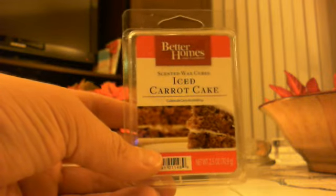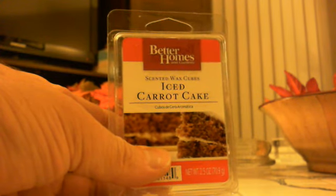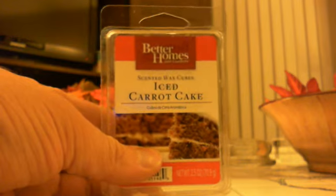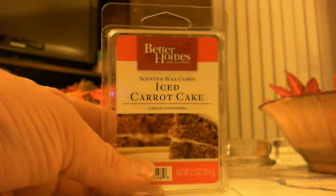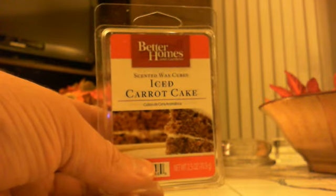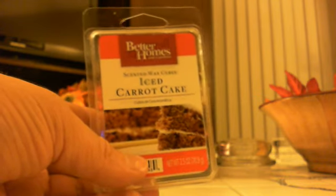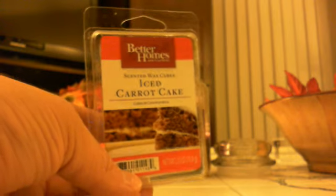Okay, so iced carrot cake. Love it. First, I thought it smelled just like ginger spice cake, which is another Better Homes and Gardens fragrance. And it does a little bit, but really this actually has its own thing going on. And when I went back and melted it again, I was like, wow, this is actually really good. So I went back to Walmart. Now, this is the only scent that they still have. I don't think this is even a new fall scent, but it came out at my store with the other fall scents. This is the only one that they still have, or the last time I was there. So I went ahead and picked up another one. It's a really, really nice fragrance. So if you can get it, I say go for it.